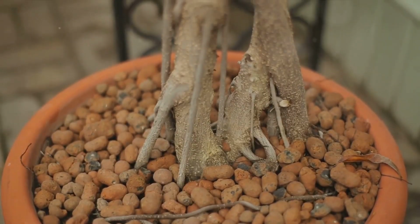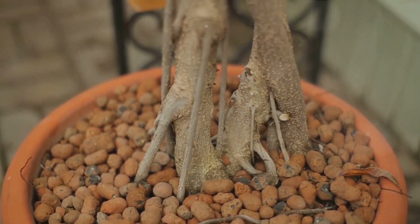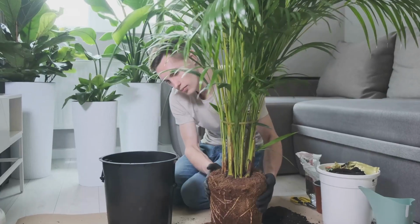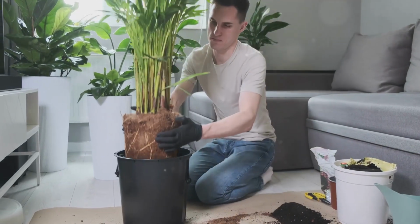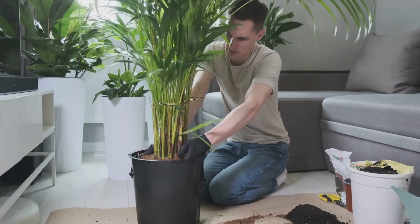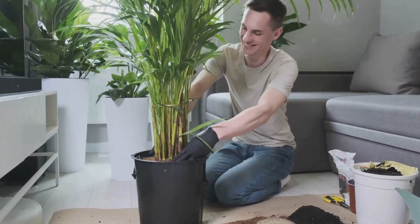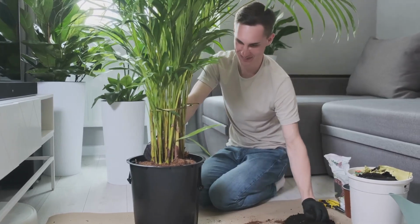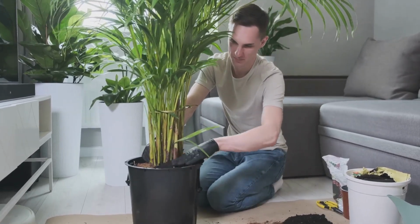Next on the list, we have the ZZ plant. Don't be fooled by its slow-growing nature. This plant is a secret pot-bound powerhouse. The ZZ plant's thick, tuberous roots can fill up a pot before you know it. When this happens, the plant can become top-heavy and tip over, making it a hazard in small spaces. Plus, repotting a ZZ plant can be a real challenge, thanks to its extensive root system.